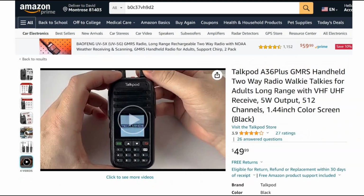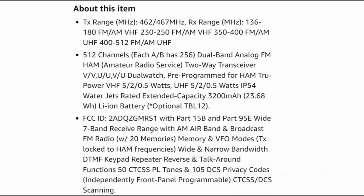Let's look at what Amazon has to say about it. Talkpod A36Plus GMRS handheld two-way radio, talkies for adults. And then it says a lot of receivers, 5 watts output, and so on. Now, that's the title. Lots of pictures. Now, let's go down a little bit on that page where it says about this item. Transmit range, it shows GMRS, that's fine.